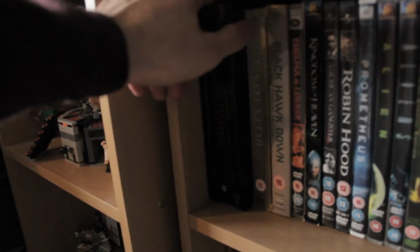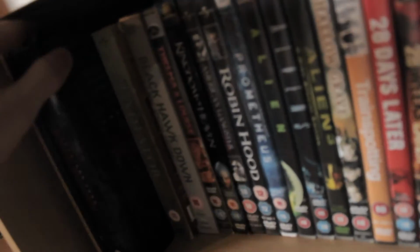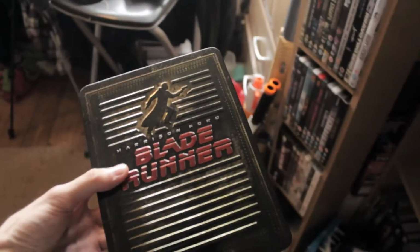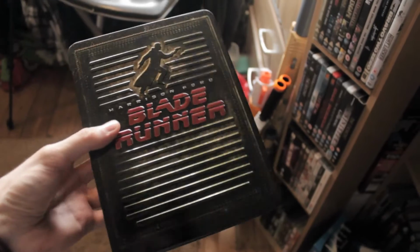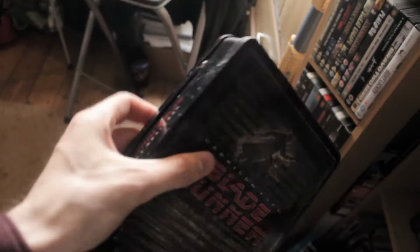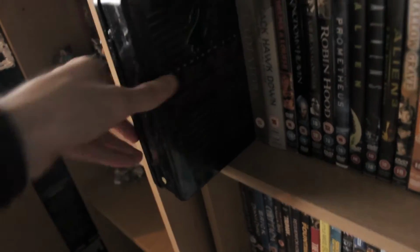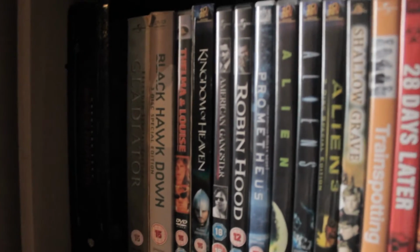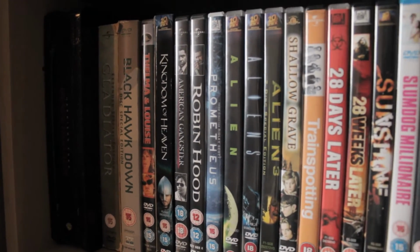Got this really, oh, hands are greasy. Got this really cool Blade Runner set that I did show on Instagram at one point. It's a tin set, similar to a steelbook. No, it's not quite as good as a steelbook, but it's a pretty awesome set. Those sort of things are worth paying money for, I think. Definitely. Some great Ridley Scott films.